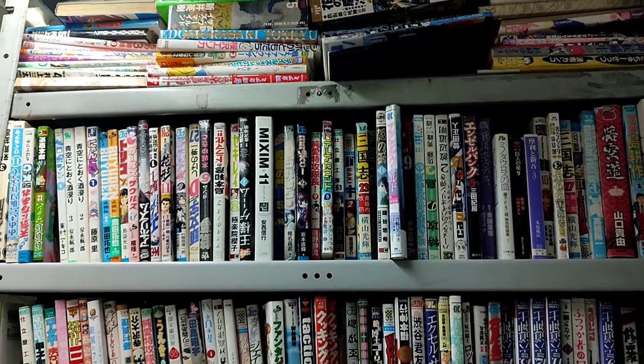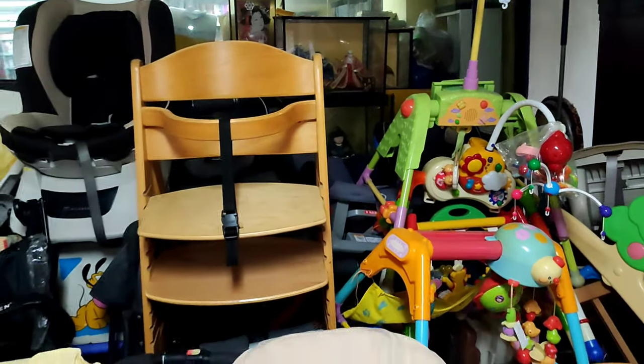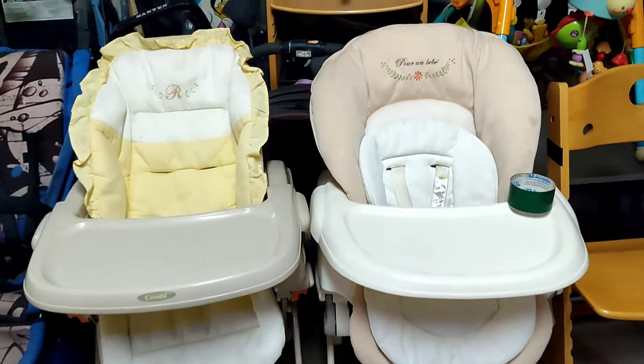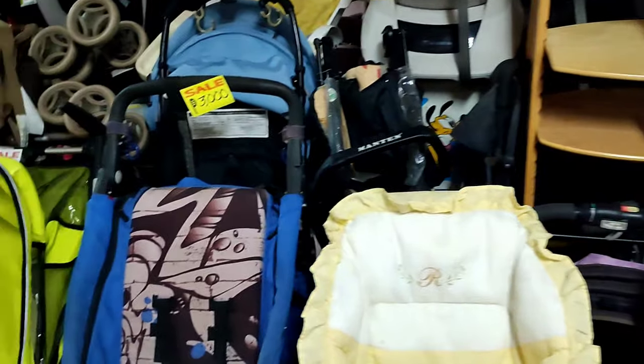So, aside from books, guys, madami din sila dito mga baby stuff. Meron sila dito mga strollers, merong high chairs, merong mga baby toys.